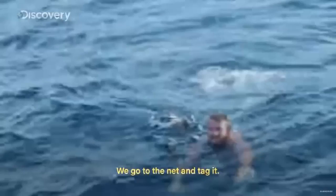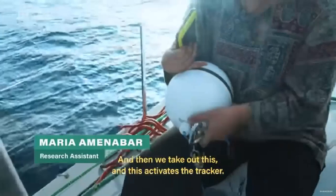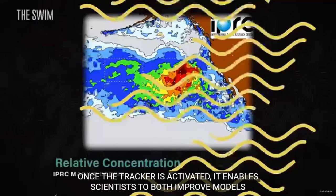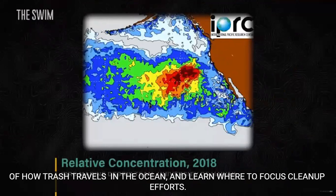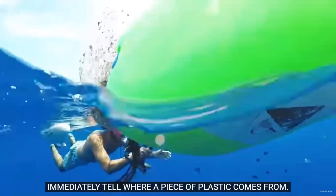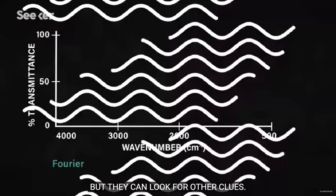We go to the net and tag it, and then we take out this and activate the tracker. Once the tracker is activated, it enables scientists to both improve models of how trash travels in the ocean and learn where to focus cleanup efforts. Most of the time, Sarah and her team can't immediately tell where a piece of plastic comes from, but they can look for other clues.